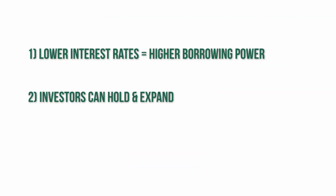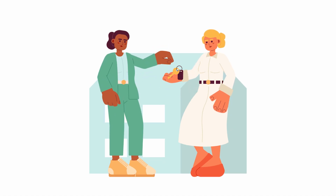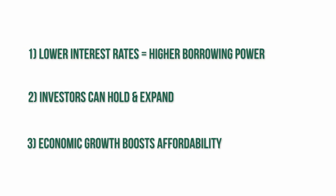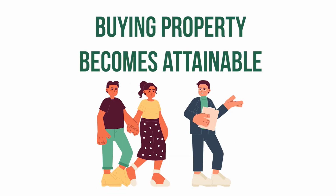Secondly, investors may continue holding their property or properties because it costs much less for them to do so in servicing their debt. Their borrowing capacity may also increase due to the lower servicing levels, so they could buy more property. And thirdly, this access to cheaper debt helps businesses expand and grow, which supports job creation and higher paying jobs. This means buying property becomes more attainable for a wider range of buyers.